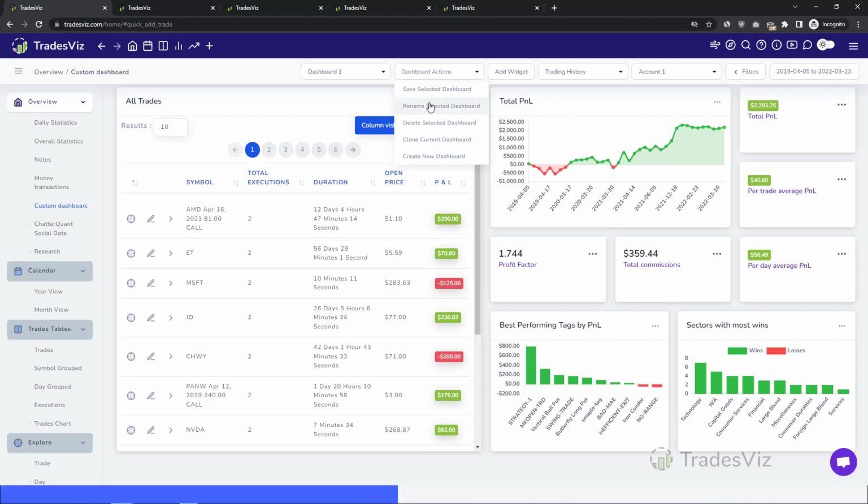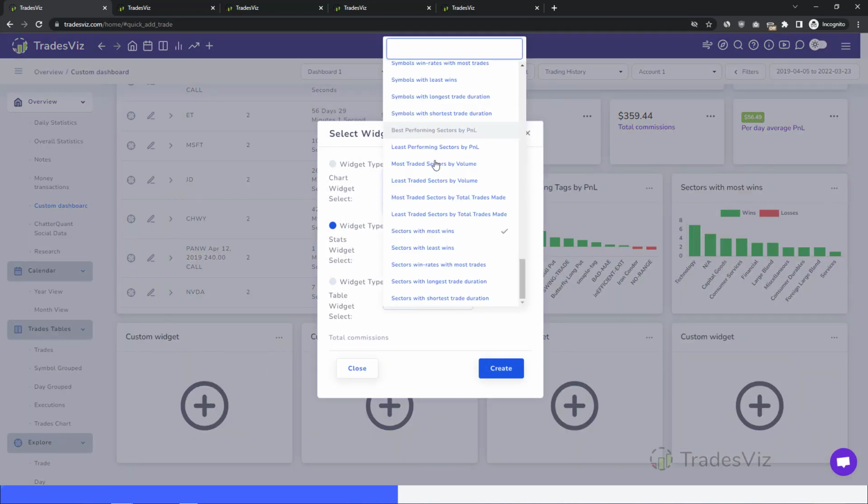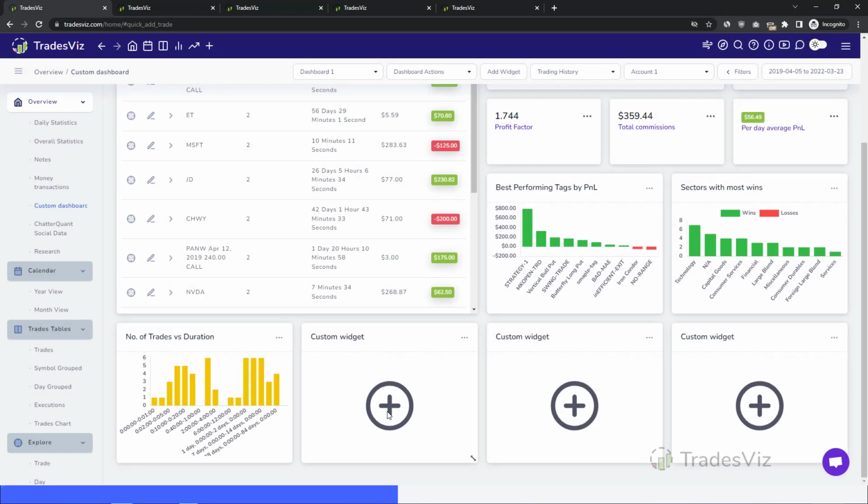So I can save this dashboard. I can add multiple dashboards. I can create and rename the dashboard. I can save the dashboard. I can clone the dashboard. I can add multiple widgets to the dashboard if I want to. It's as easy as that.